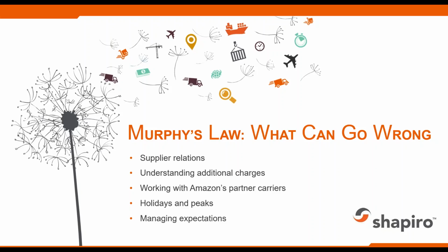Another form of storage that applies only to ocean freight is known as per diem. When you ship a full container, you're renting that container from the steamship line. Once the freight gets to the U.S. and the container leaves the port for delivery, the steamship line wants that empty box returned quickly. If the container is dropped at Amazon's facility and Amazon takes their time to unload it, the steamship line will charge a per diem fee on the container as well as the chassis that it sits on.